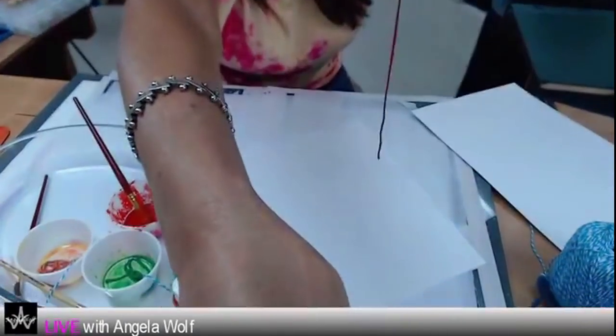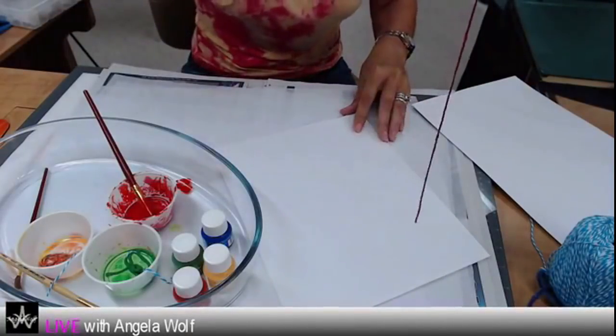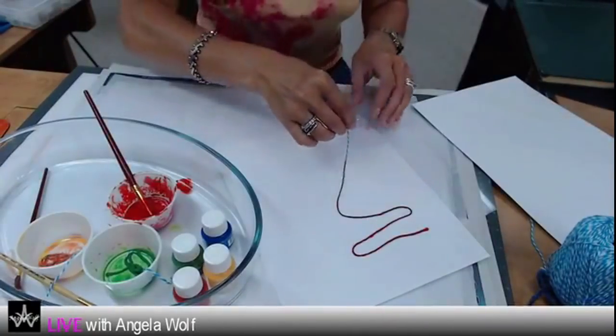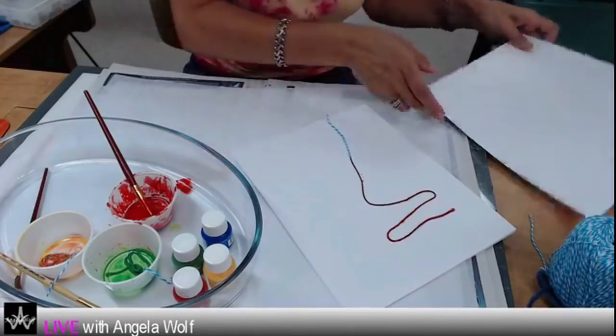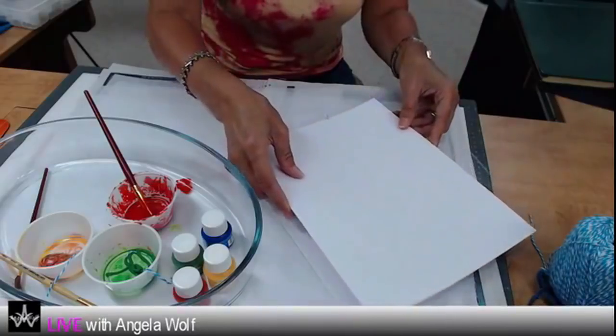See it? Here, it's hanging, it's hanging. All right, I'll bring this up a little bit further so you can see. And now I'm just going to wrap. Like that. Woo! Okay, we're done. So that's one piece. And I'm just going to put another couple pieces on top, like this.